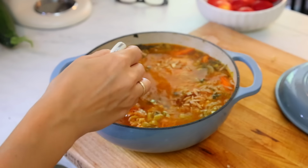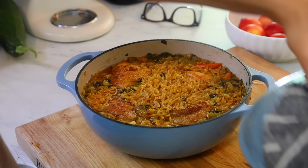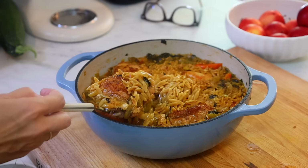This was so delicious. There's not one person in my family that didn't want to eat this. Real food, even if you don't use a lot of ingredients, just tastes so good. There's nothing like a home-cooked meal.